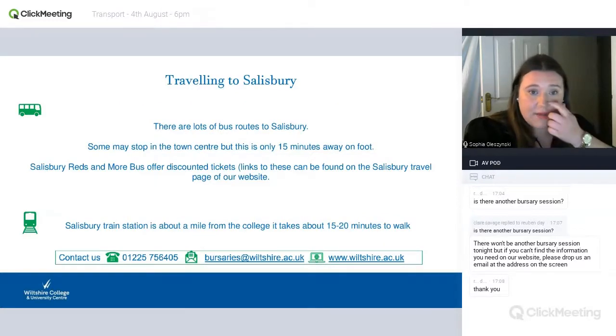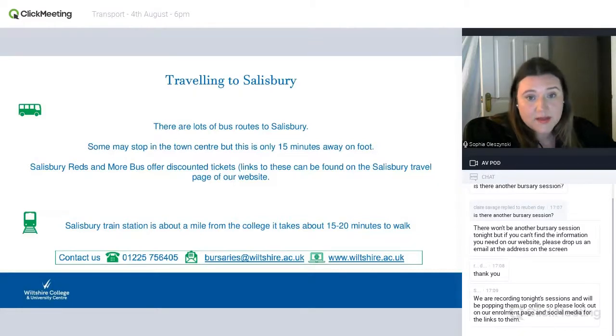The next campus I'm going to cover is Salisbury. There are lots of bus routes available to get to our Salisbury campus. Some of these may stop in the town centre, and it's only a short 15-minute walk away. The Salisbury Reds and More Bus offer discounted tickets for college travel, and links to these websites can be found on the Salisbury travel page of our website. There is also the option to travel by train for our Salisbury campus, and it is roughly the same distance walking as it would be coming from the bus station. So it's around 15 to 20 minutes walk from there to our campus.